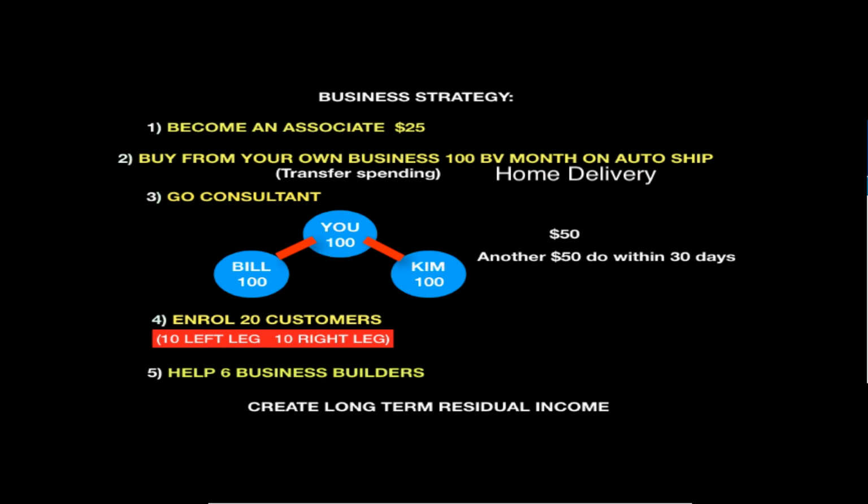Let's talk about the business strategy. The key is to keep it simple. What a lot of people do with this business is they try to complicate a very simple business. So the first thing we do, basically we all come in as customers. And some customers don't want to build a business. But if you do want to build a business, you log into your Isagenix back office with your username and password, and you click on Become an Associate, fill out some further details, watch a short video, pay the $25, and you're now an associate and you can build a business. So that's step 1.